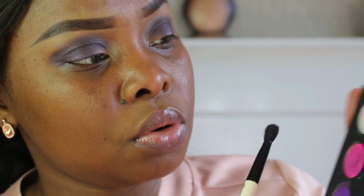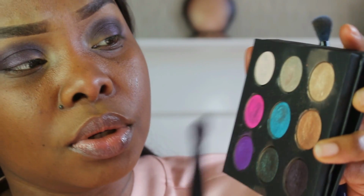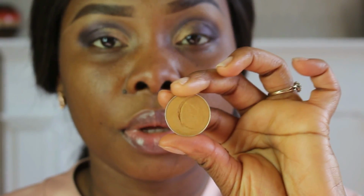So yeah, I'm going to use the same palette. I've got loads of shimmer colors and I love this palette so much. So pigmented. I'll use that shade just here. You want to be remembered for the right reasons. Now I'm going to use Desert Sand by GEEK. Oh, that brush is too big. A smaller brush.